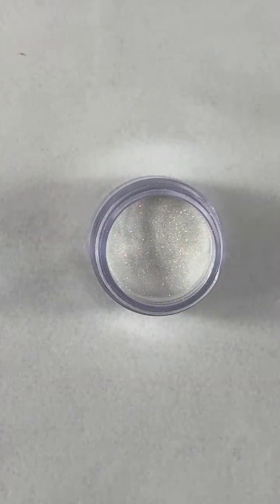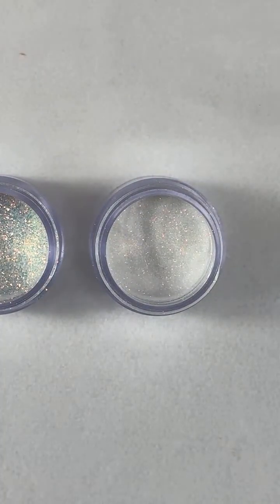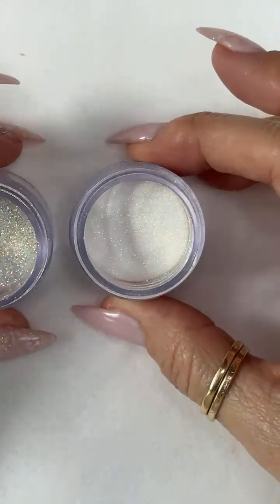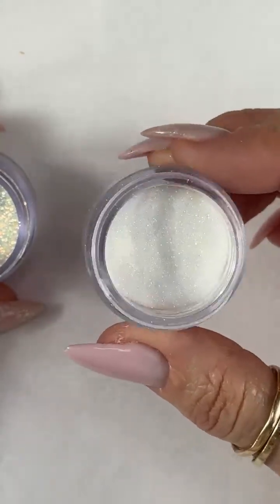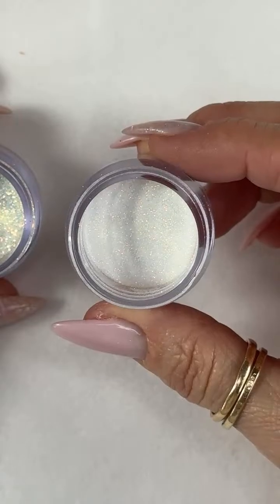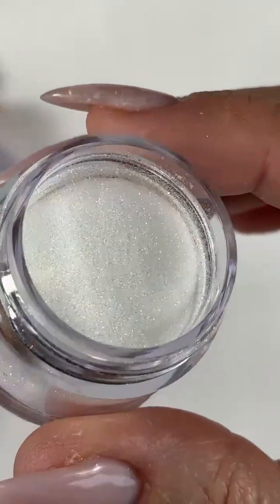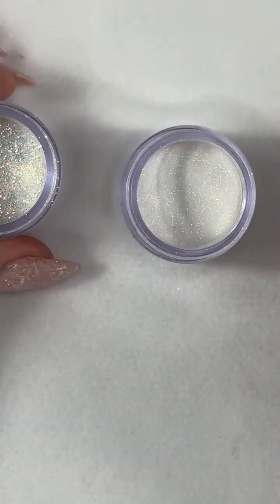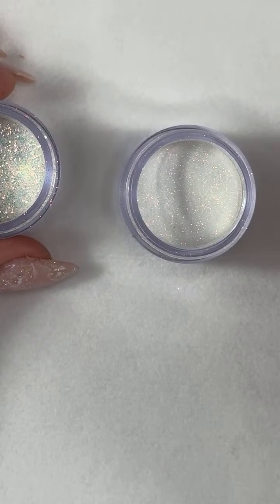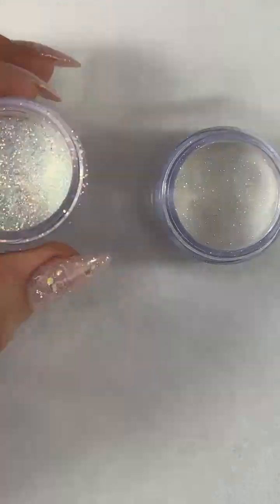Here's one. Here's two. Okay, do I remember the name? Yes. So this is Goldie Girl. This color is similar to actually Resolution. So guess what? You get to have it. Yay. And this one's called Golden Glow. See, I told you I named them fast, but I was just so excited. Golden Glow.